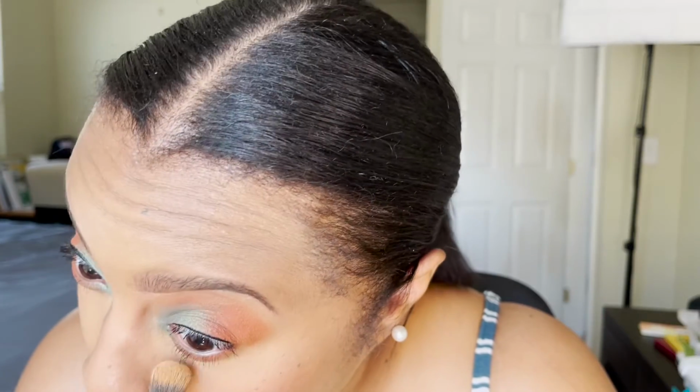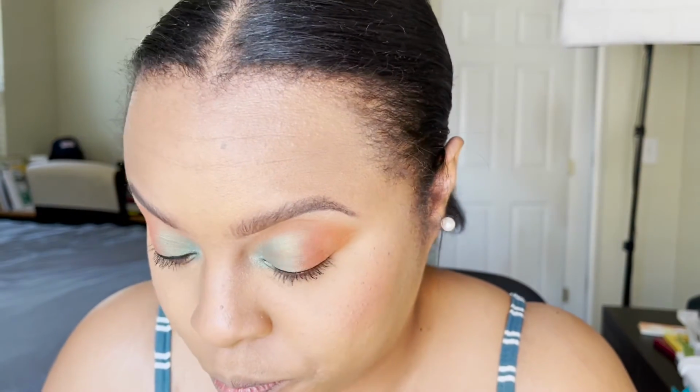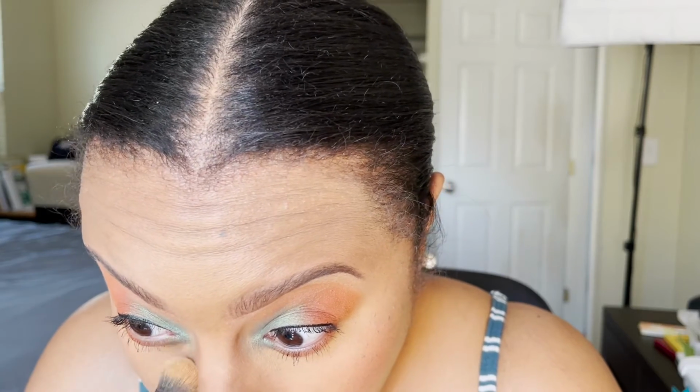So I've already put my foundation on and I'm going in with my setting powder by Laura Mercier to highlight that area and make the foundation pop.